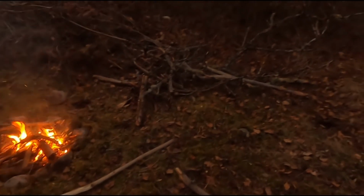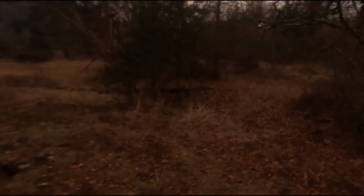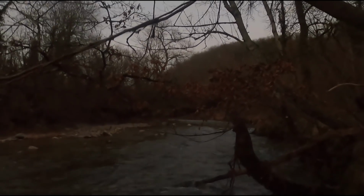Camp check. Wood collecting check, and still doing, and now I'll go and get some water. Beautiful. Down there you have the water. Just here you have home.